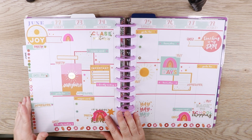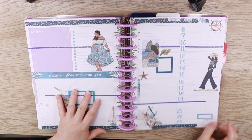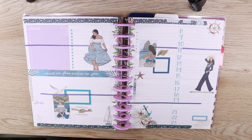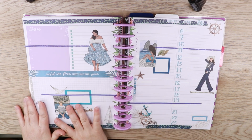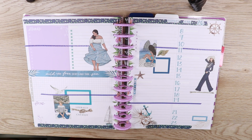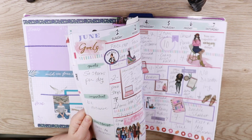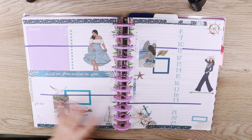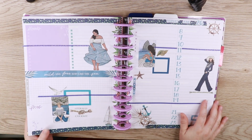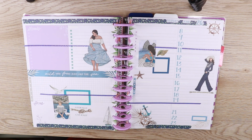So check back and we will be getting the July planner ready. I have to decide which planner type to use, but I'm still going to be making it a 2-page daily. And I probably will keep using this declutter planner vertical seasonal because of all the pretty decoration. But we'll also just decide. But that will be a fun video coming up soon. Stay tuned for that and more.